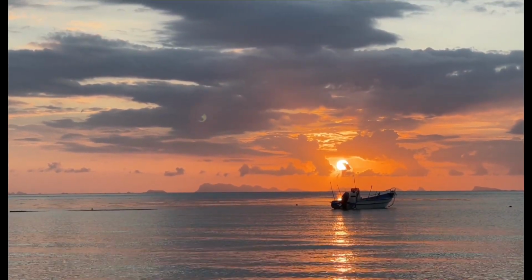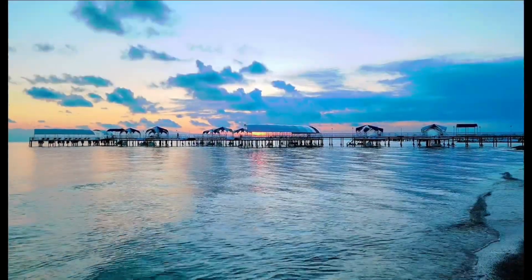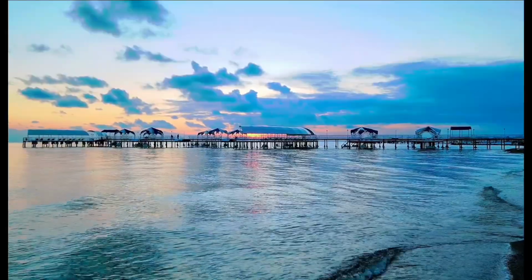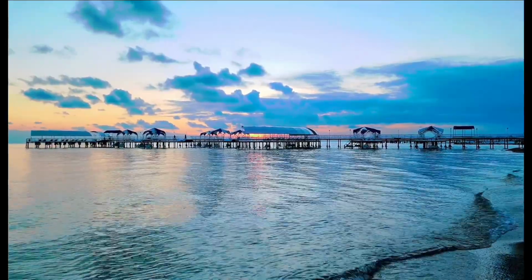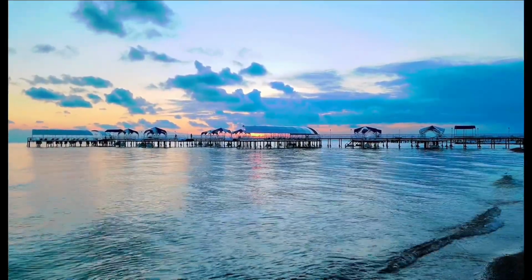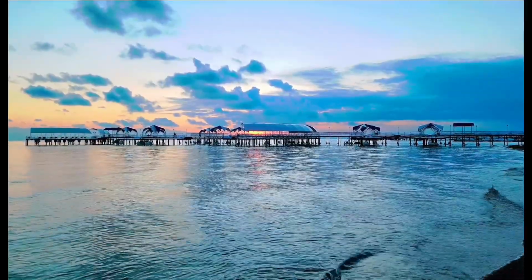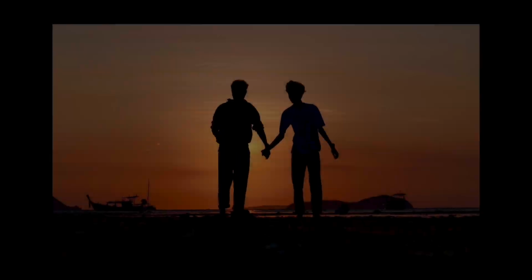But the memory remains. The sound of the waves, the warmth of the sand, the color of the water, the sunset, and those tiny blue lights glowing beneath the night sky. Maybe that is the true beauty of Koh Rong. It doesn't simply give you a beautiful place to visit. It gives you a memory you can carry home.